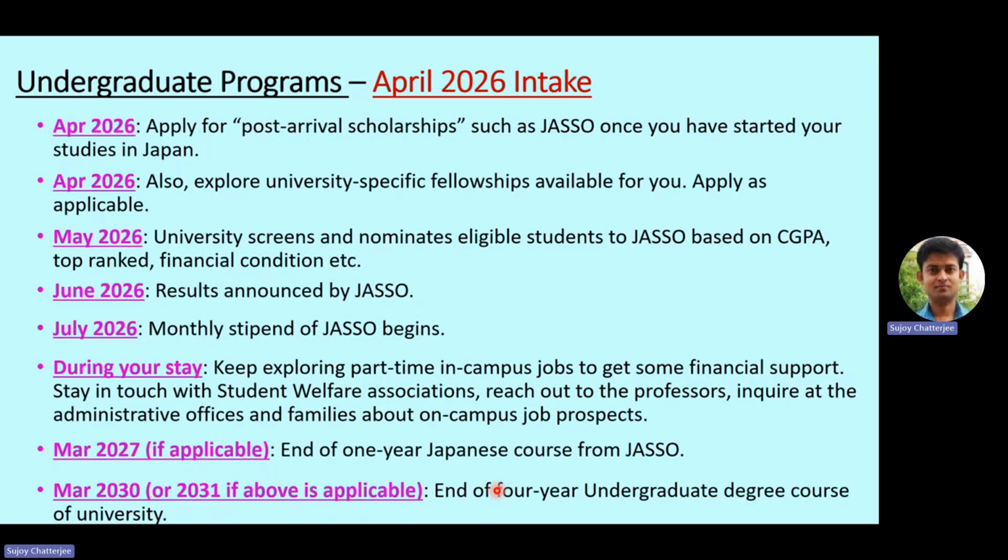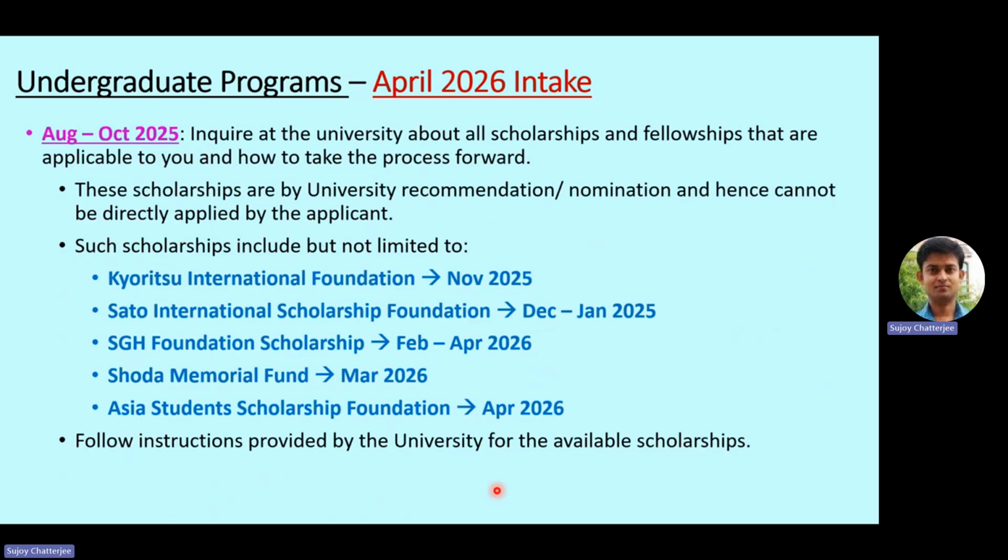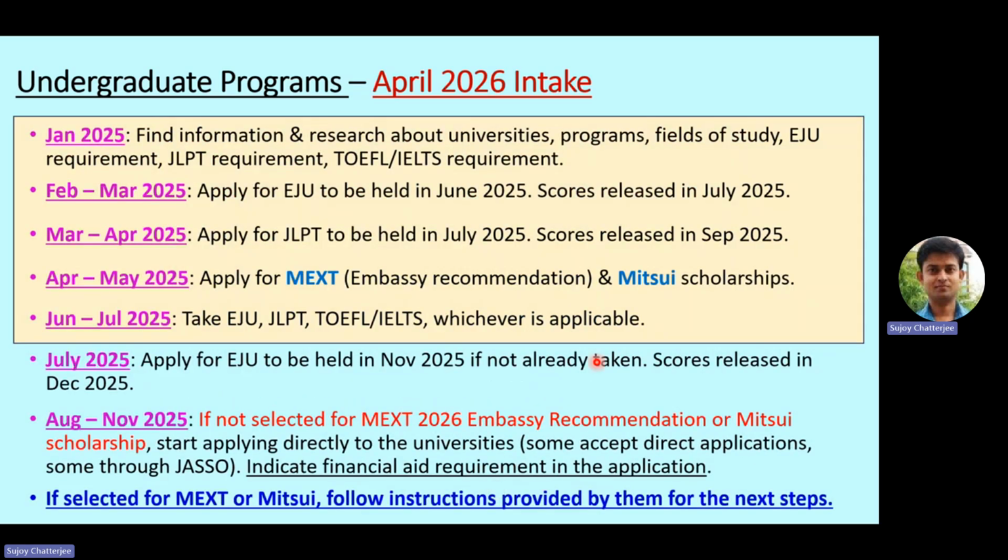Now, if you think that it is too late for you to go for April 2026 intake, then you can go ahead with the April 2027 intake and start your preparations right away, although it is mentioned in January. So for the April 2027 intake, this translates to January 2026. These are all 2026. But still, since there is still time left for January, don't wait for January. Start your preparations right away and follow all these steps and get selected. Do your best and get selected for an undergraduate program in Japan.